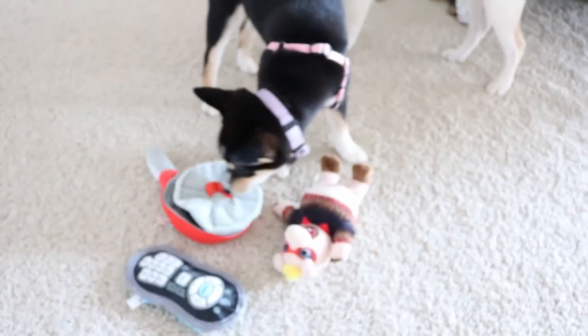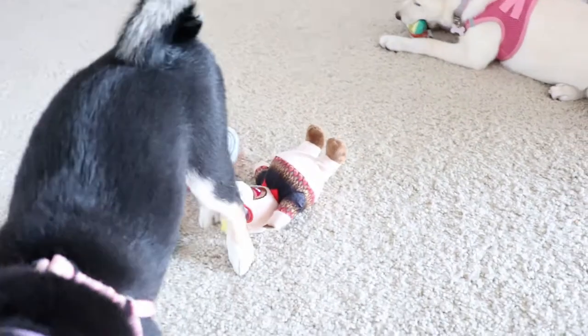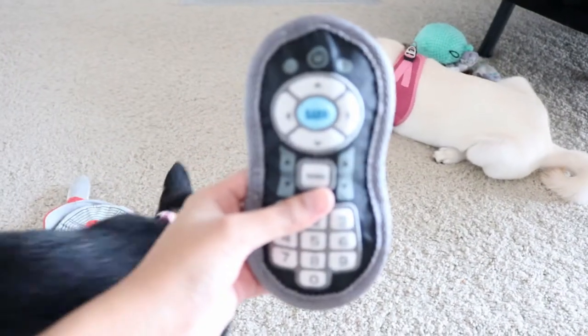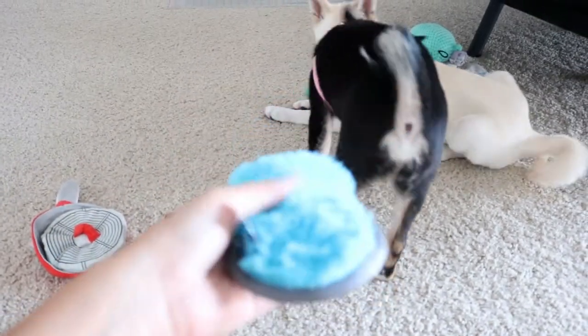So I gave the girls the toys. She's chewing on Pig Fury. Fiomi is chewing on the cabbage thing that came in the skillet, I guess. It also came with a remote. So, looks like this. It's furry plushie in the back. Here's the skillet. It flips open.